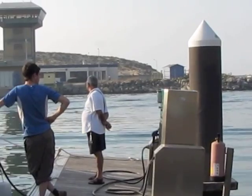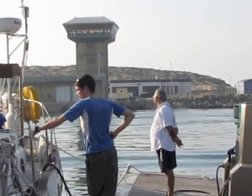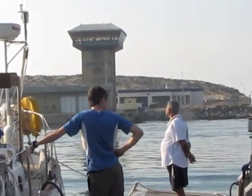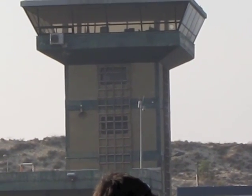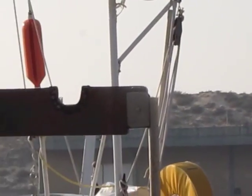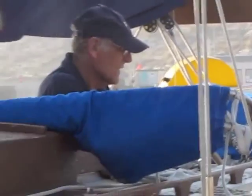They have that big control tower over there, which actually looks abandoned, but it's not for an airport. So maybe it's for the fishing port. I don't know.